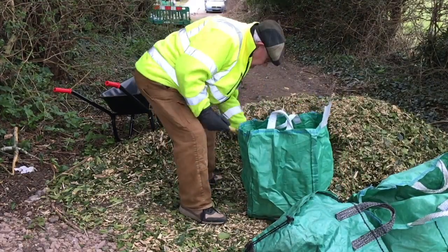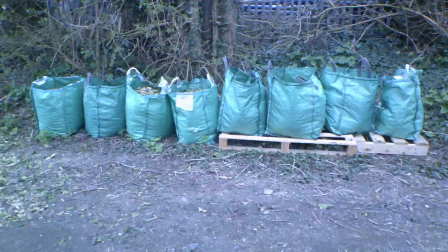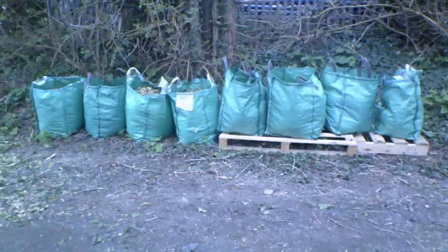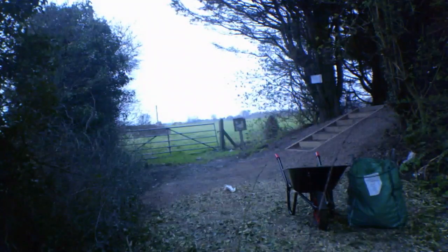Here we are showing 8. I was 1 bag short. It should have been 10. There was 1 barrow load of wood chip left. I did not require a physical bag.